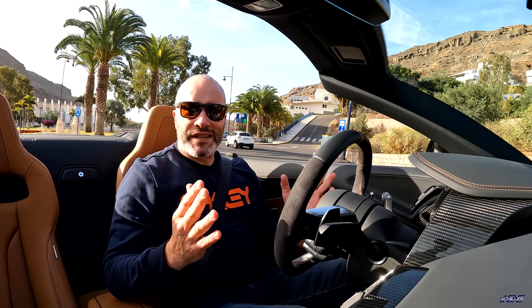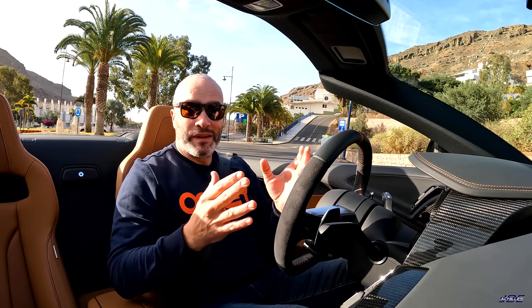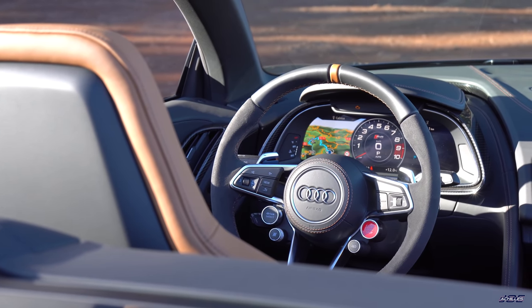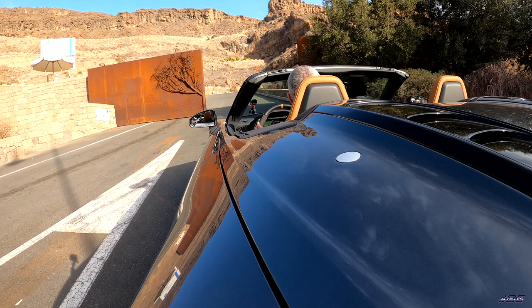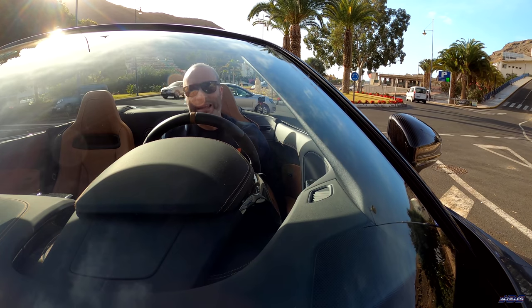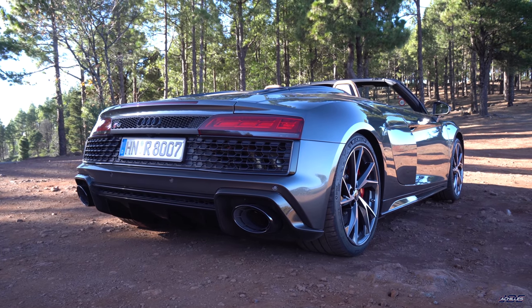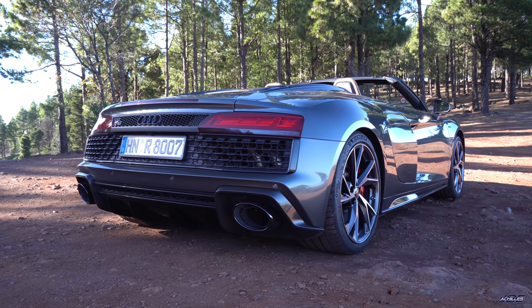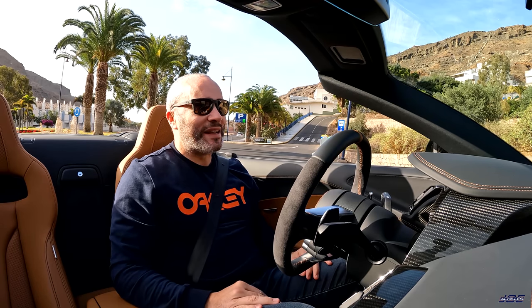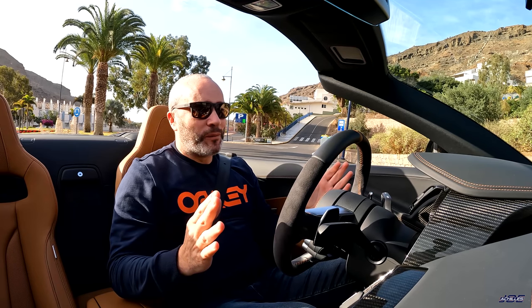Okay guys, we've reached the end of the year and I wanted to share this drive with you. It's been a difficult year, it's been a difficult couple of years, and this road that we're just about to go on in this brand new R8 rear wheel drive performance Spider is a private closed road, and it's just complete freedom, which is something we've all lacked over the past 18 months or 2 years. So it's the most amazing bit of tarmac I've ever driven along.